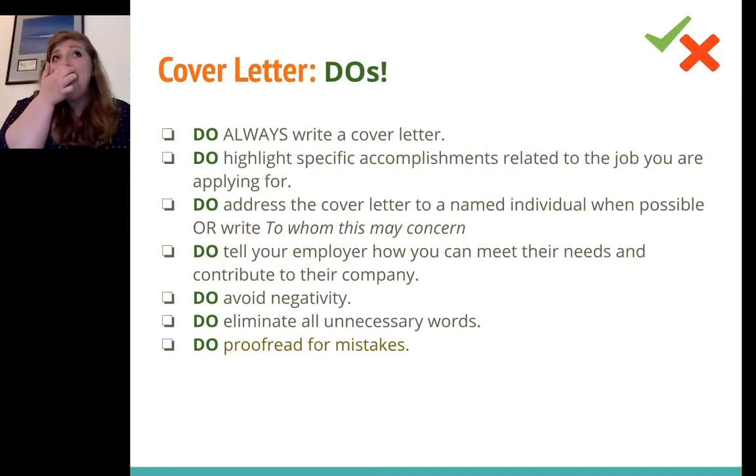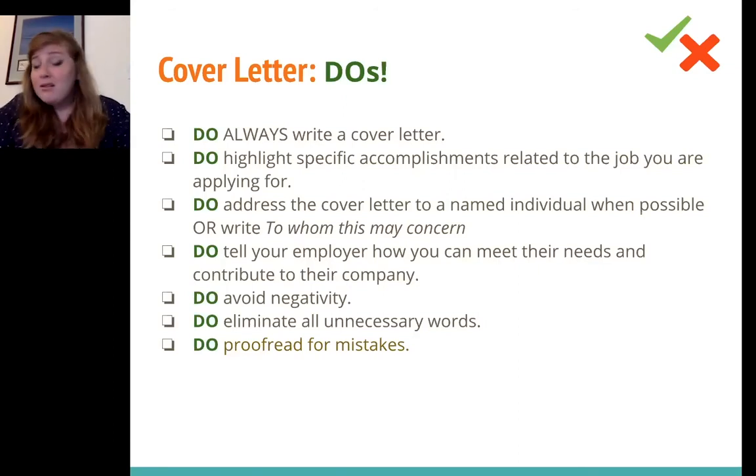Some people, if you do have gaps in employment, know that many people will have gaps in employment right now due to COVID, but you don't have to share that in the cover letter or specifically talk about it. You might want to prepare during the interview process for that question, like, why do you have a gap? But that's a little bit later.